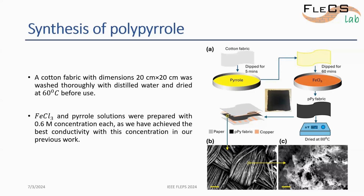One of the things we found out is that, because this cotton fabric is still a little soft, you can actually get some piezoresistivity out of it as well.